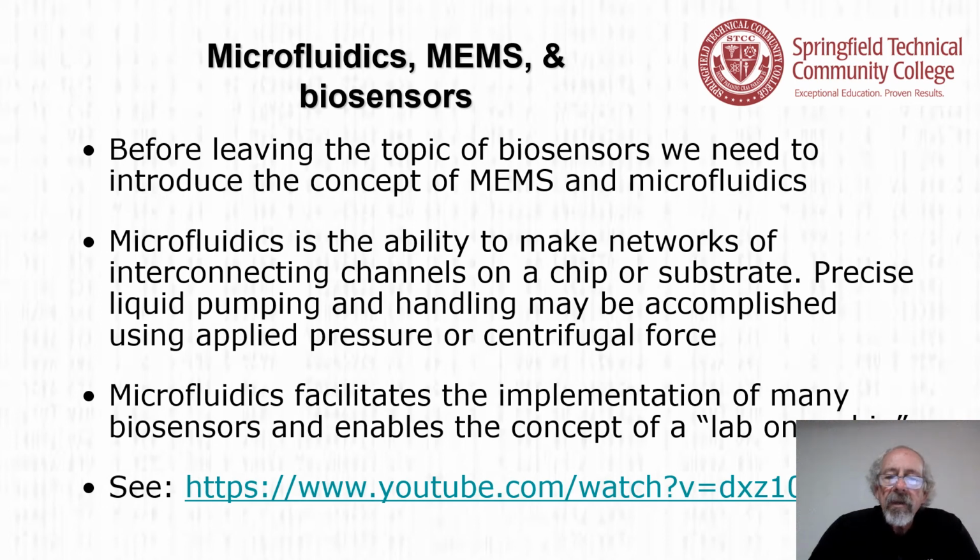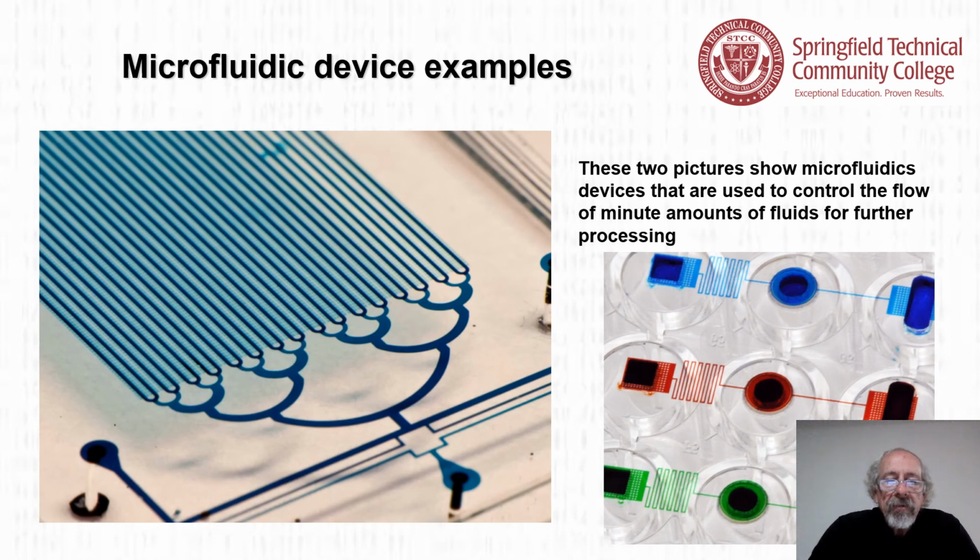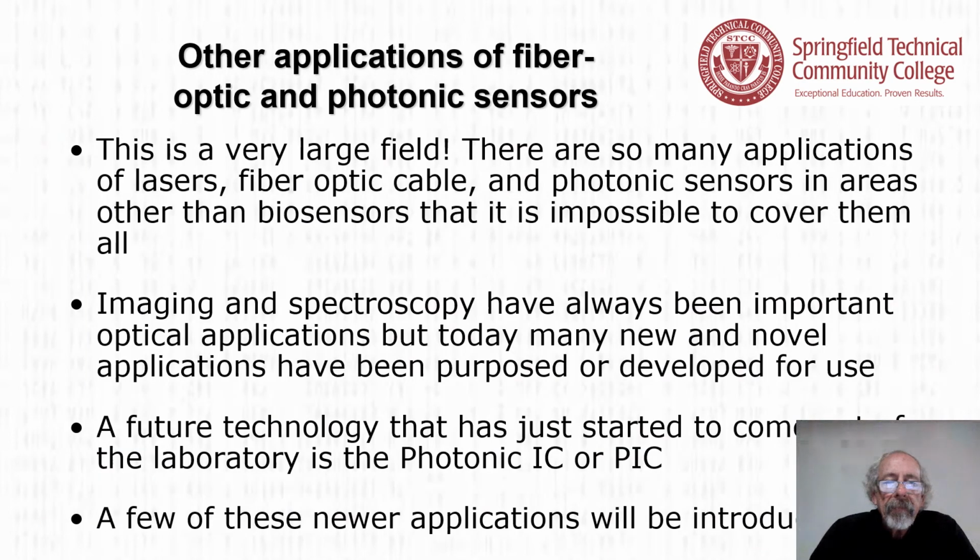Here's a link for a YouTube video that you should take a look at about this type of technology. So here's a picture of microfluidic device examples. These two pictures show microfluidics devices that are used to control the flow of minute amounts of fluid for further processing. And again, this is typically the type of technology used to make a lab on a chip. I don't have a picture here, but if you do a search on Google for lab on a chip, you'll see a lot of architectures of how those things look. And again, a key component is the microfluidic devices that I have pictures of here.